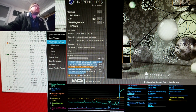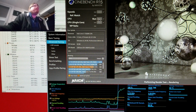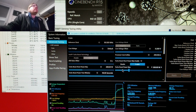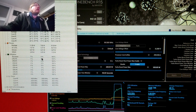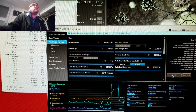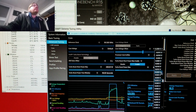Wow, that sucks. Well, I've got an 842, but we power throttled. So maybe we will set the offset to, what do we use? 91 watts. Maybe we could back this off a little bit. Let's go down to 220. Well, maybe we'll put the offset back at 0.